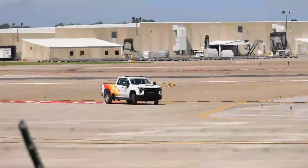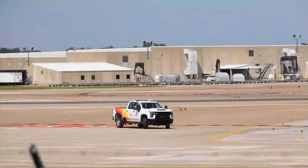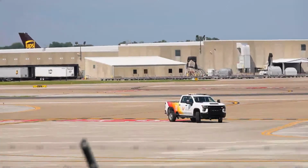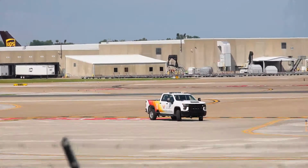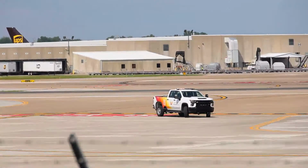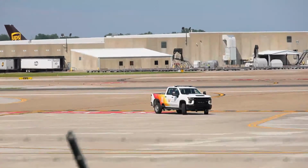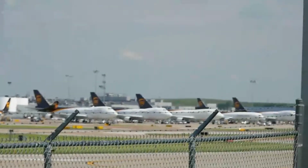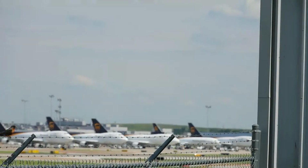And once again, look how good these trucks look for airport operations at SDF. I personally think that SDF has the best looking airport operations vehicles out of all the airports in the United States. They look cool. But here's that Cessna 195, the silver one, taking off, actually. Better yet, on 35 left.